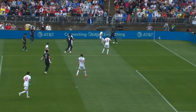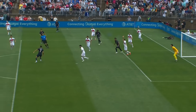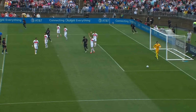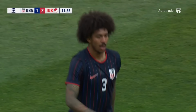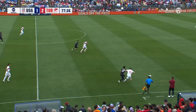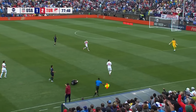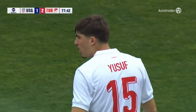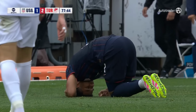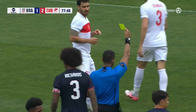I mean, he chased that the whole time, and then just lovely little hesitation. Gets to the ball before it goes over the end line. A wonderful first touch. Just can't connect with it. Putting the pressure on. That looked like a free kick there. The foul coming from Akcicek, the substitute, and the yellow card shown within 2 minutes of him coming in.